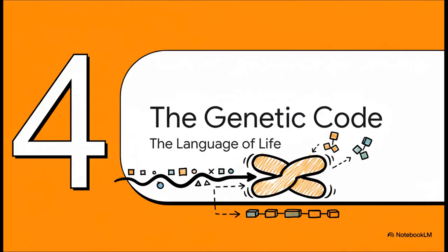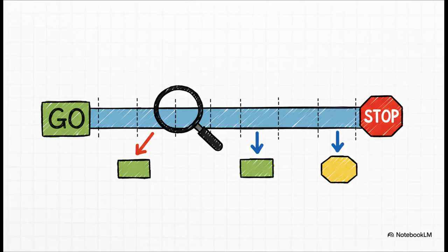So we see the factory line, but how does the ribosome actually read the instructions? What language is this all written in? Well, the genetic code has some pretty simple rules. It's read in 3-letter words called codons. Each 3-letter word stands for one specific amino acid, one type of brick. The word AUG is basically the universal signal for start here. And then there are 3 words, UAA, UAG, and UGA, that mean, okay, stop.